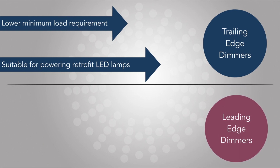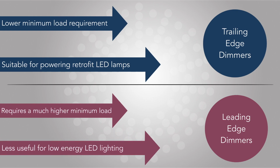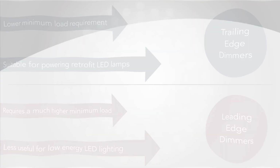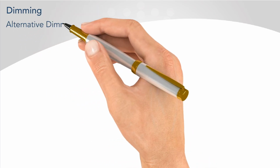Conversely, a leading edge dimmer required a much higher minimum load to have any effect, making it less useful for low energy LED lighting. A clear understanding of these two circuit types is important when specifying the correct Rako product for the appropriate load. You will also be introduced to alternative analog and digital dimming types.